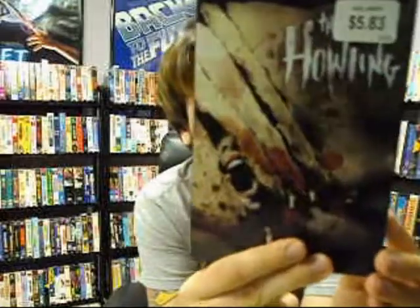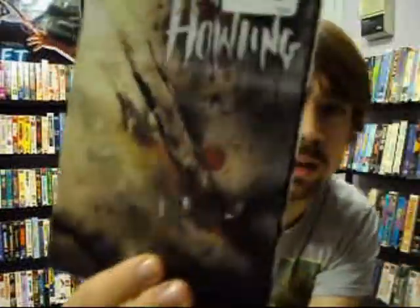I love them both. I had never seen either of them. Howling, I had wanted to see it for years and years, just never got around to it. Finally saw it. Got the cool lenticular cover going on. Cool werewolf movie. Came out in '81, the year of werewolf movies. Well, there's this, The Howling, and An American Werewolf in London. Came out the same year.